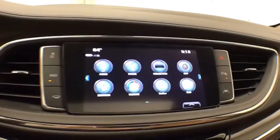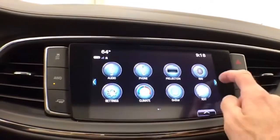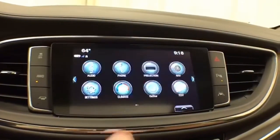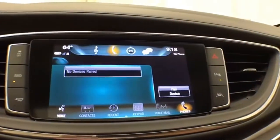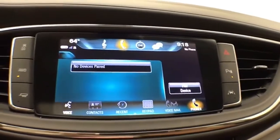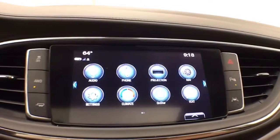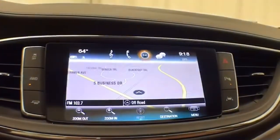All-wheel drive lock, giving you the greatest capability in inclement weather, very large touchscreen infotainment system for radio, it's also satellite radio capable, Bluetooth connectivity for hands-free phone use or to connect other Bluetooth enabled devices, great for wireless music streaming. It's Android Auto and Apple CarPlay compatible. Navigation.